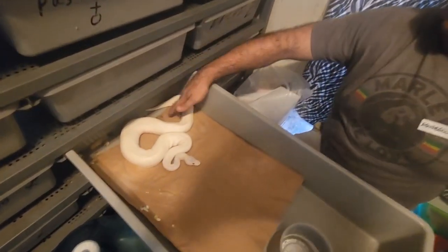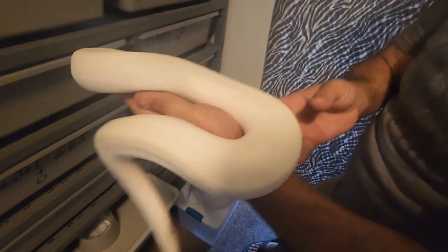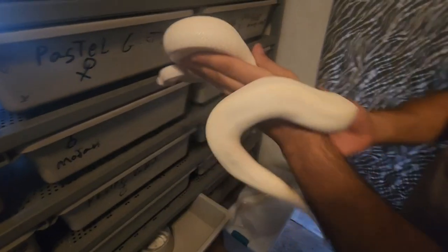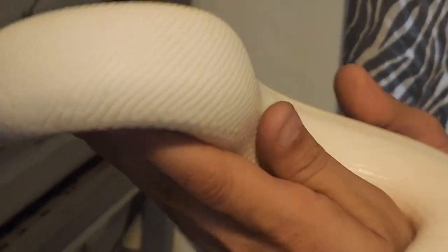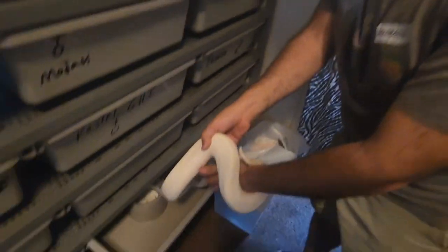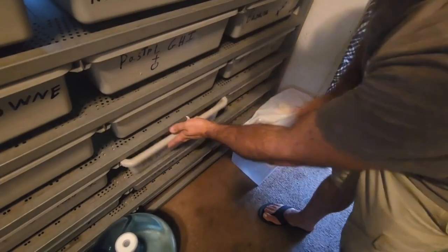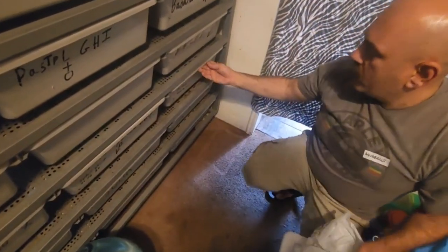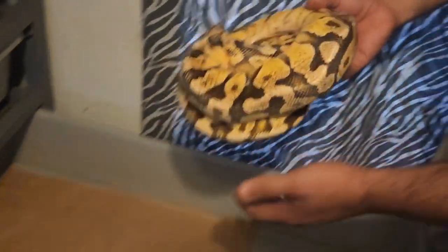I got an all white one. Oh, wow. So smooth looking. Super yellow belly. It's got black eyes. So it's very clean. Leucistic, rather than albino. Codominant. Two codominant together brings that more pop. Very cool. Nice. This is a fire pastel yellow belly.